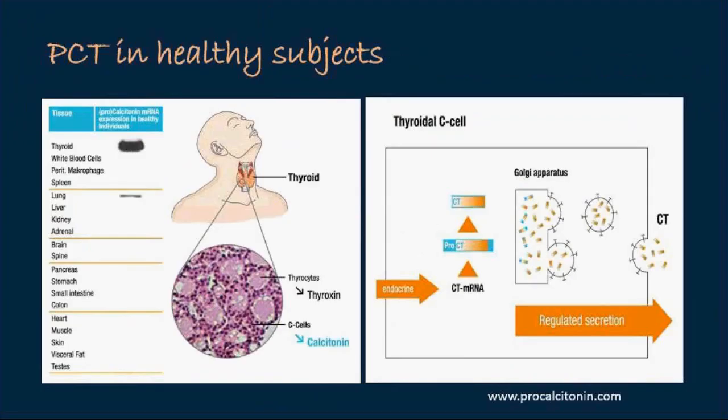So where is procalcitonin produced? In healthy, uninfected subjects, procalcitonin is mainly produced from the parafollicular cells of the thyroid and, to a lesser extent, from the neuroendocrine cells of the lungs. And it's just an intermediate in calcitonin synthesis, so it's immediately processed into calcitonin. That's why in healthy, uninfected subjects, procalcitonin levels are very low or undetectable.